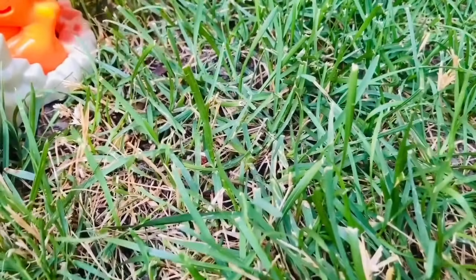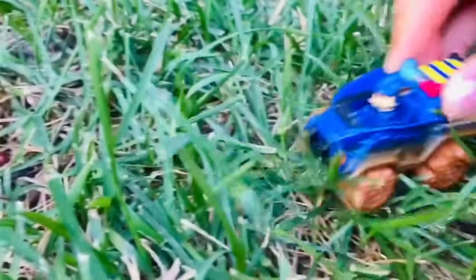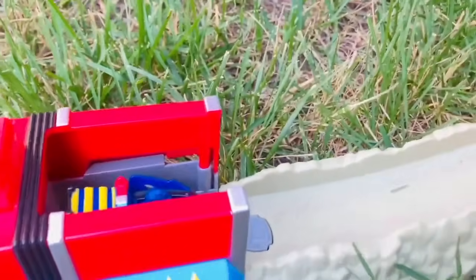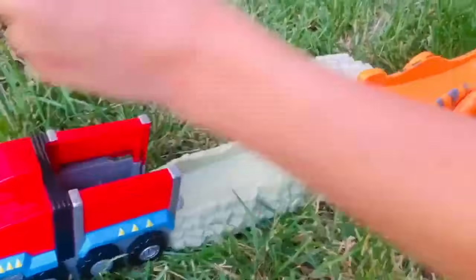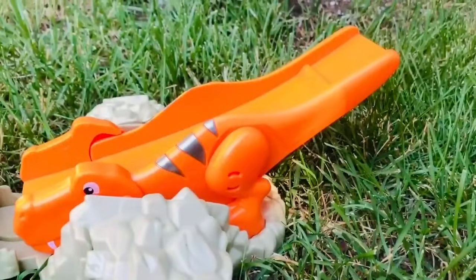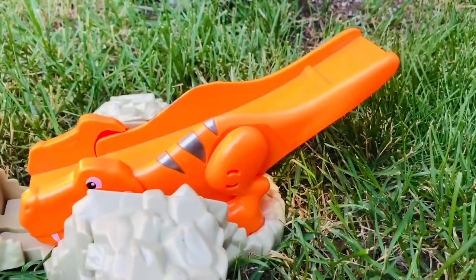Let's see who's third in line. Here's the second Chase. Oh, we have two Chases, and this one has muddy wheels. It looks like he's been driving through the mud. Will he make it? Whoa, that was a good one. Let's watch it in slow motion.